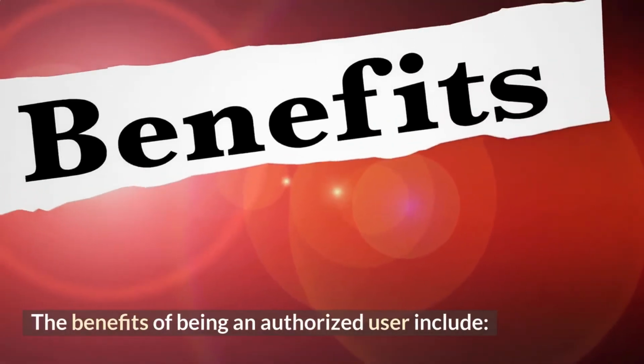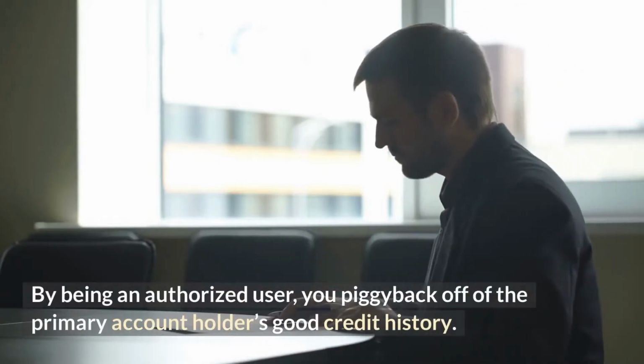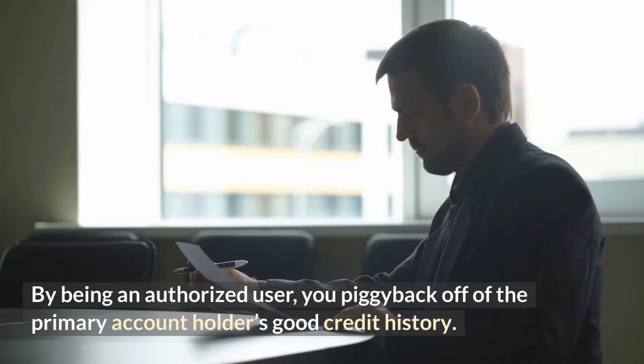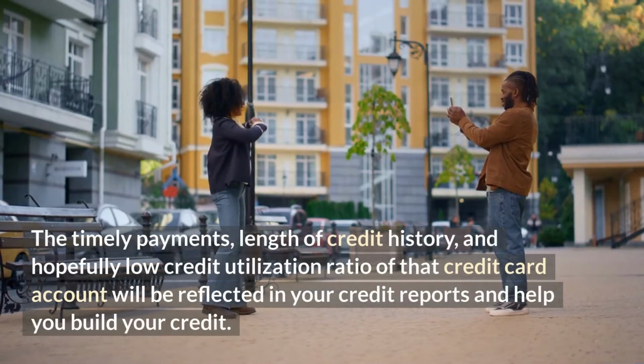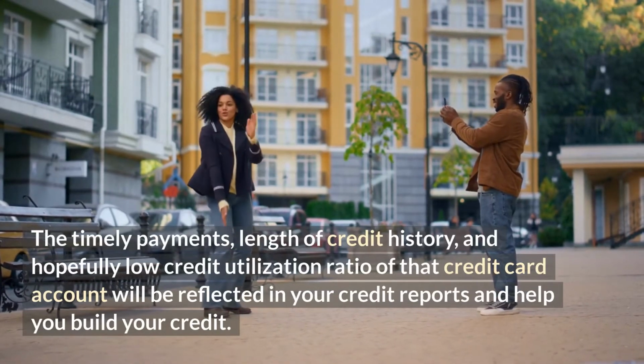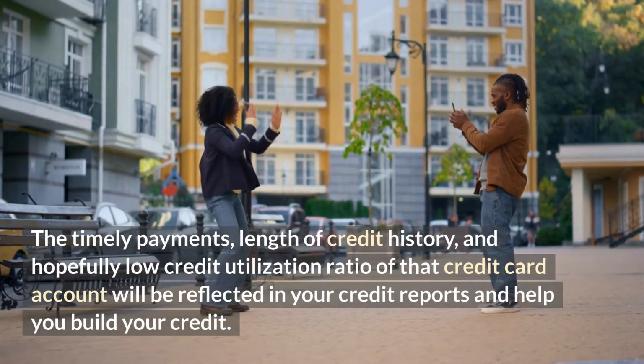The benefits of being an authorized user include: you can build your credit history faster. By being an authorized user, you piggyback off of the primary account holder's good credit history. The timely payments, length of credit history, and hopefully low credit utilization ratio of that credit card account will be reflected in your credit reports and help you build your credit.